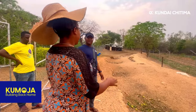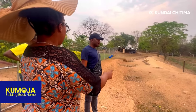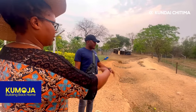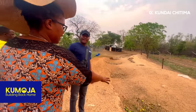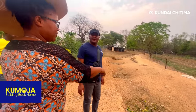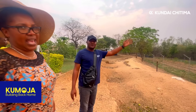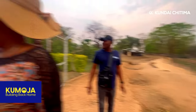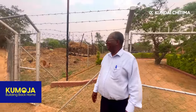Our guys need to work on this to remove the soil. They have to open up so that water will sink there, and then infiltration, so that it doesn't flow on top of the soil, but within the soil. You know, I'm loving this thing.